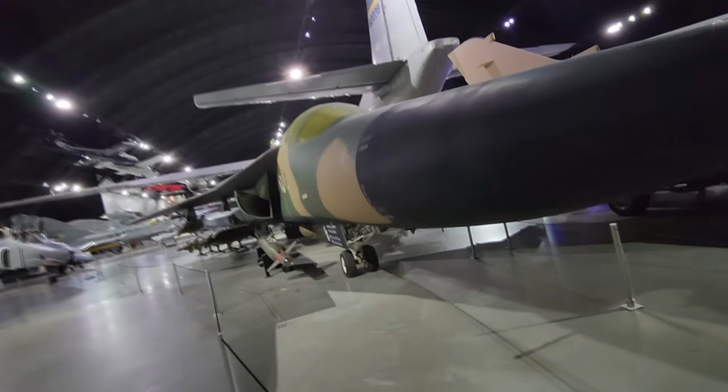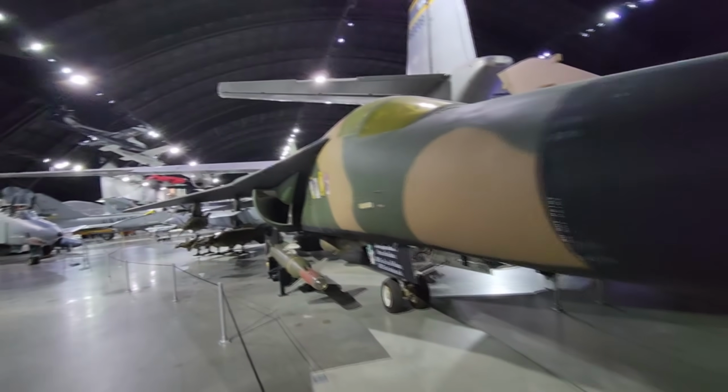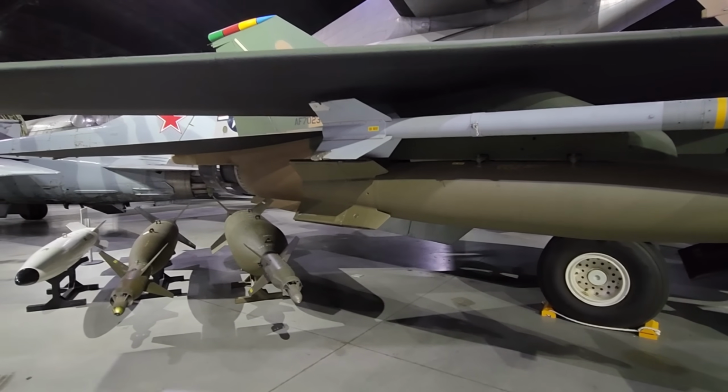I didn't touch it. Behind me, I was excited to see yet another F-111, this time an F variant. Never get tired of laying eyes on these guys. This time with some laser-guided bombs.